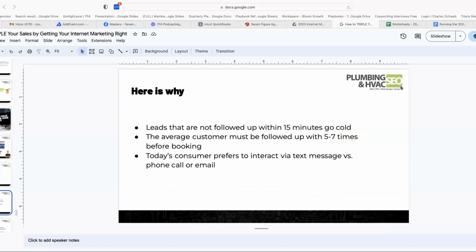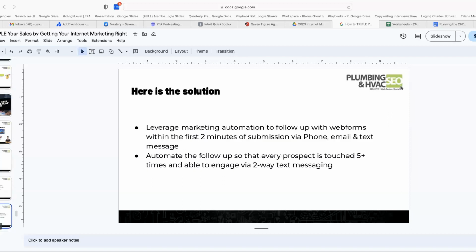The reason this doesn't work is that your leads, especially when they submit a form, go cold if they don't get followed up within 15 minutes or less. There are too many other companies out there that can answer their call and get somebody out there that day. The average customer needs to be touched 5 to 7 times, and today's customer would prefer to interact via text message than over the phone. So the solution is to leverage automation to solve for this.